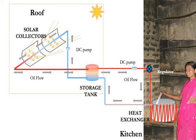One innovation is called the 24x7 solar thermal cooker, which is a clean stove. It has three components. The first one is the solar collector. The second one is the storage tank, which is insulated. And the third one is the heat exchanger, where you actually cook the food.